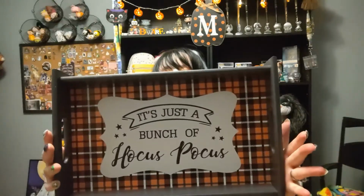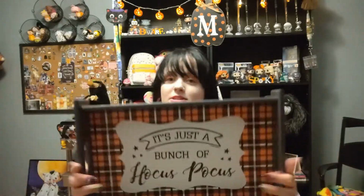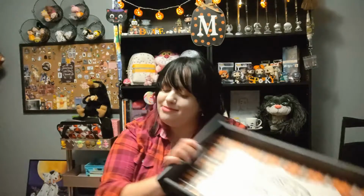But yes, that concludes my top 10 favorite items of Halloween decor. I love decorating for Halloween. It bums me out that eventually I really will run out of space and have no reason to buy anymore.